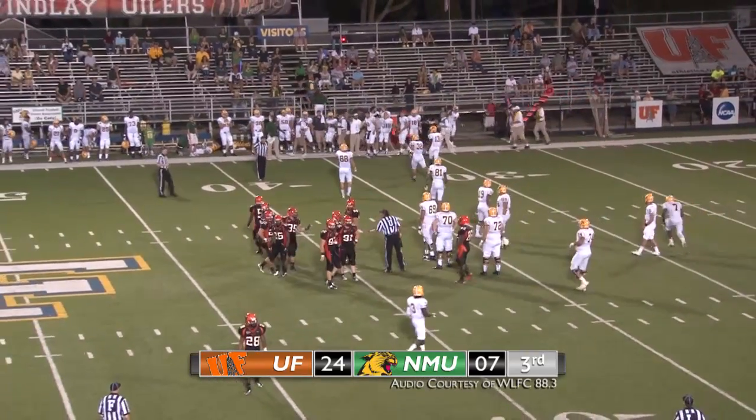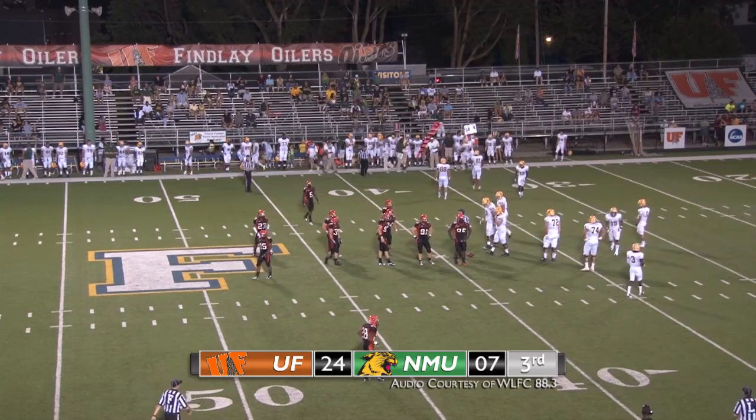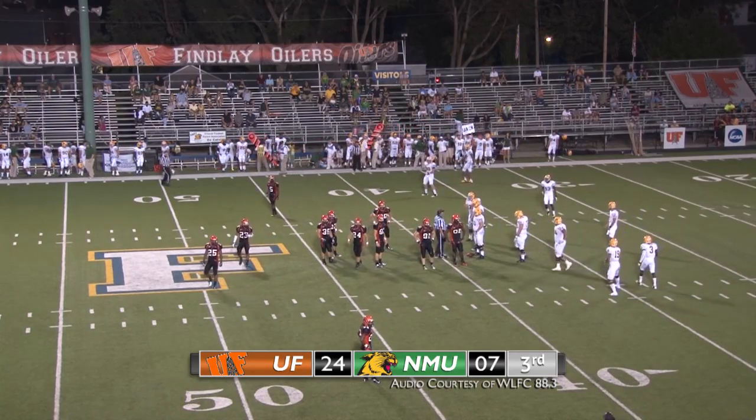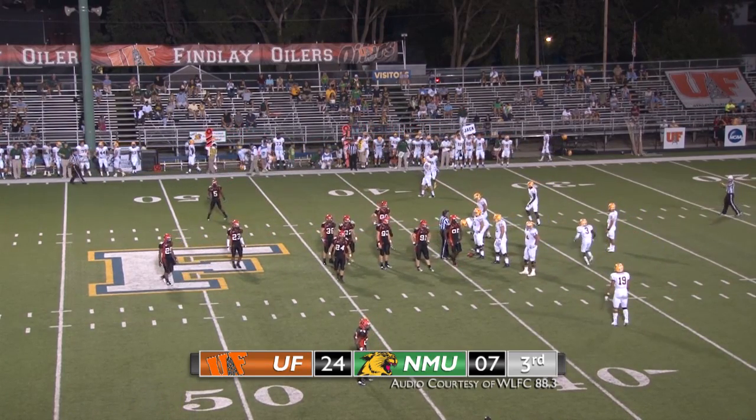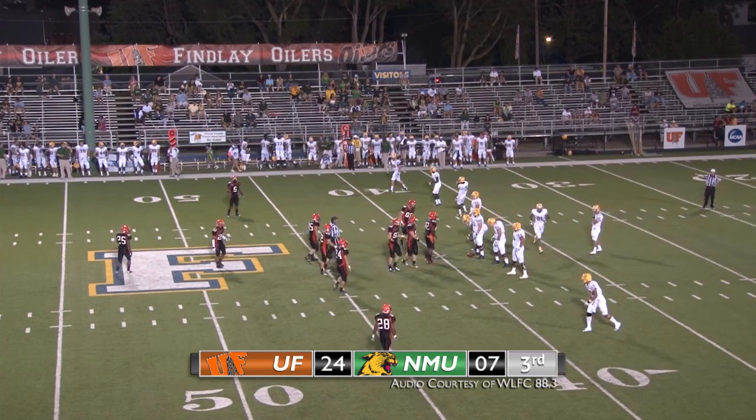Julian Gaines again. That's a good wide receiver, 6'6", about 225 pounds, a really big target coming across the middle. That last score, Tim, Clay Belton, 4-yard run, 5 plays, 78 yards, a minute 40 off the clock.